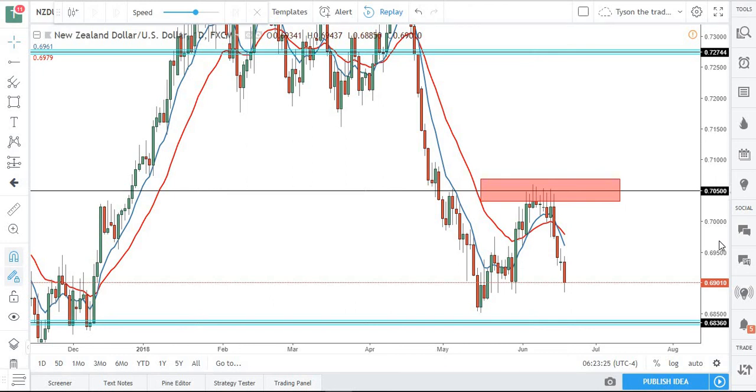Our members are actually eating from this trade. We posted this trade last week, and yeah, we're currently in profits. Also, AUD USD, GBP JPY, Euro JPY, we're in profits in all of those trades.